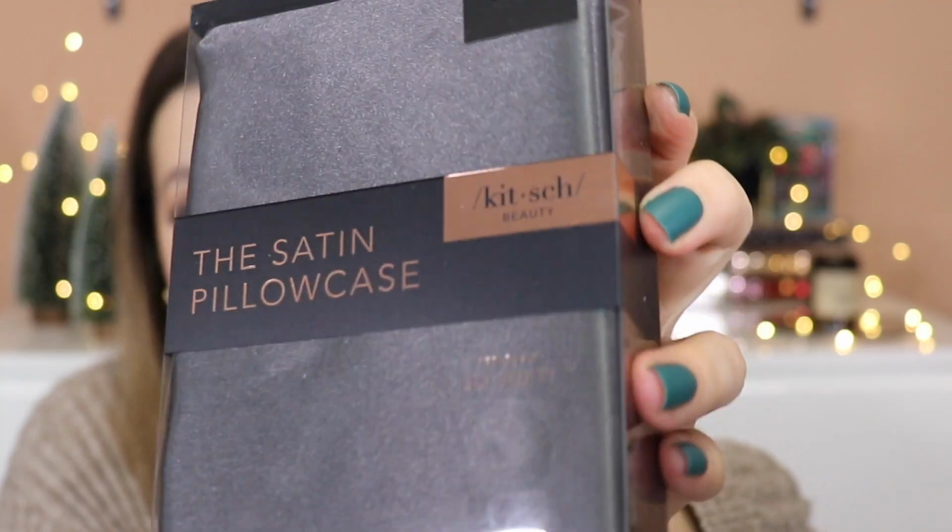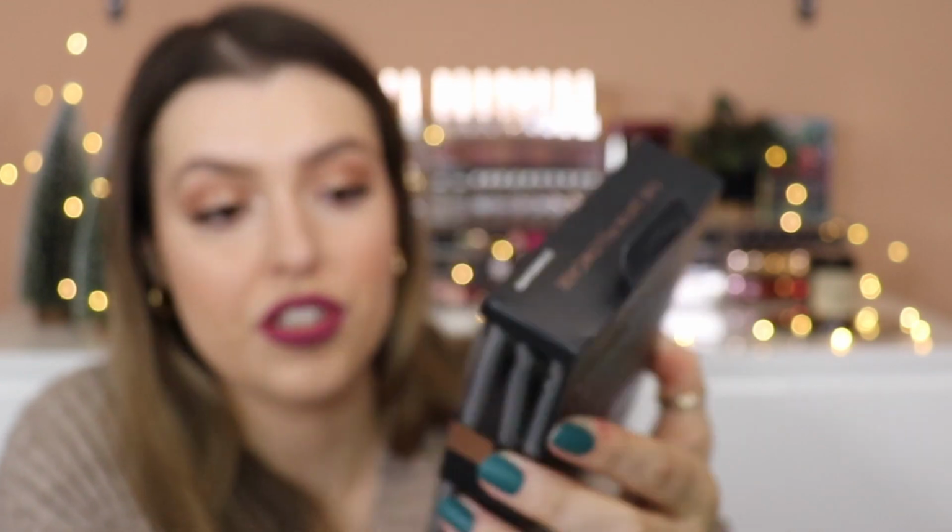But I bought him this Kitsch satin pillowcase, and it's black. So I thought it would be kind of good for him because it's not as expensive as silk, but satin is still as soft as silk. You know, it's close enough. So yeah, I've bought him this black pillowcase. As you can see, it's literally just plain black. They have loads of different designs, like a marble one, pink one, a spotty one. But I just bought him a black one and I feel like he's going to be really happy with this. It's really soft, I can feel it. He's going to be happy.